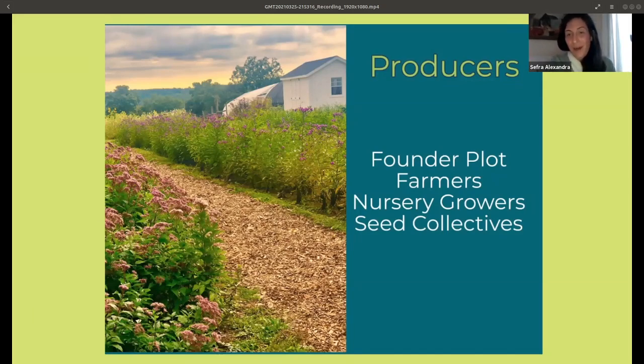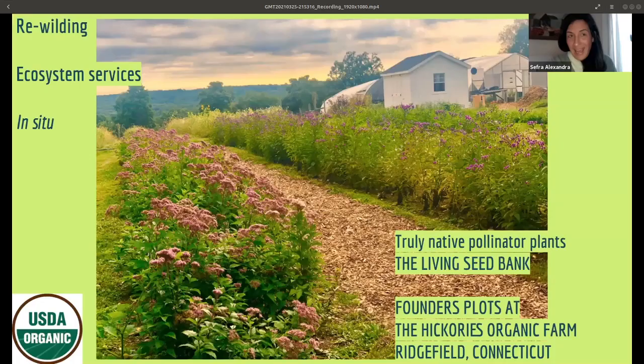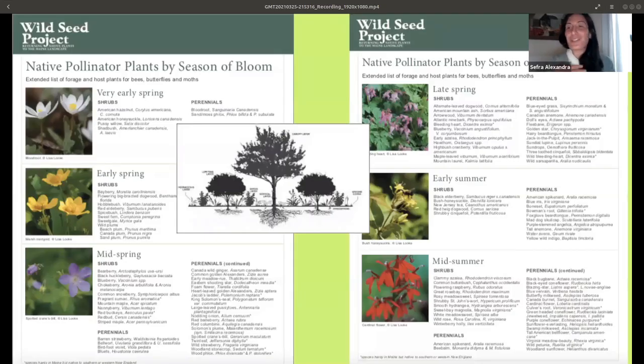So again, these are the different partners we work with for the founder plots. And I think we've gone over all of this as we rewild our landscapes. We reduce fragmentation by having these on our farms, in our backyards, everywhere that we can plant these habitats. That is important in that concept of rewilding, because as our wild areas get more separated, we're not just homeowners, but we're land stewards, and need to think of our yard as part of that citizen science.